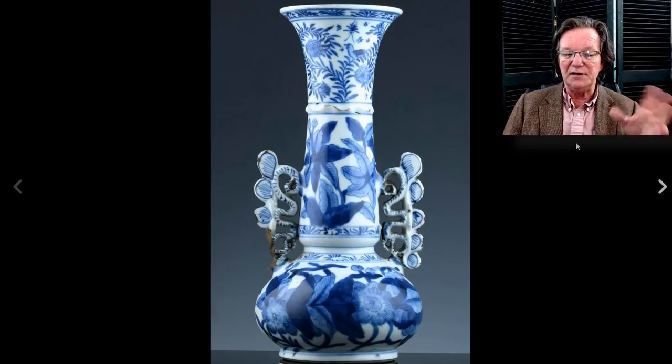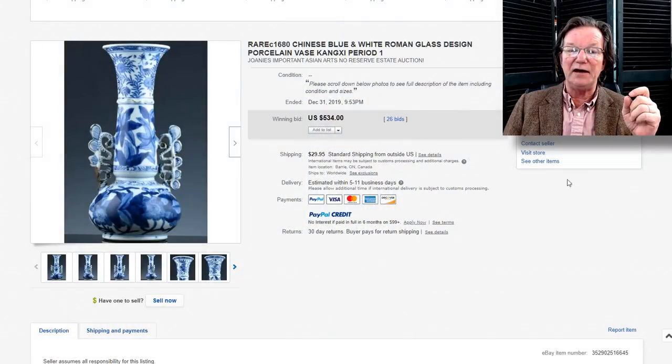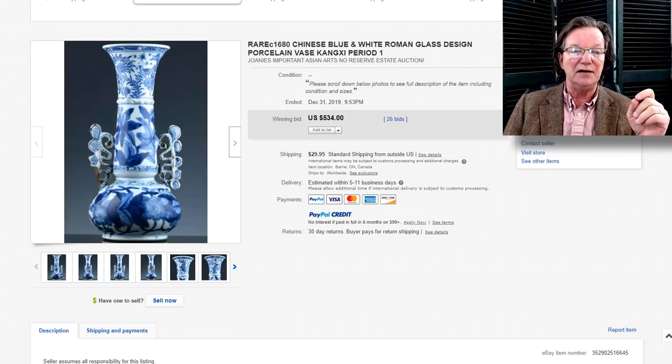But these early pieces don't typically turn up here as items that were brought over in much quantity relative to the Netherlands. And this one did pretty well. It had a repair to it. It brought $534. In perfect condition, these bring $900 to $1,500.